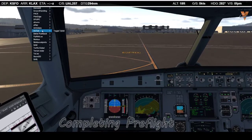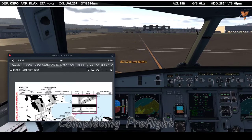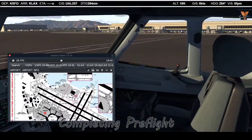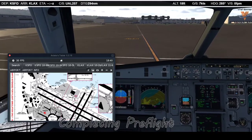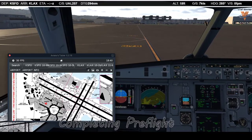I'll pull up Avatab here so it's easy for us to see where we are, because sometimes the X-Plane airports don't always match with the markings and the diagrams the controllers are using. So this is a good way to check and make sure we're doing the right thing.